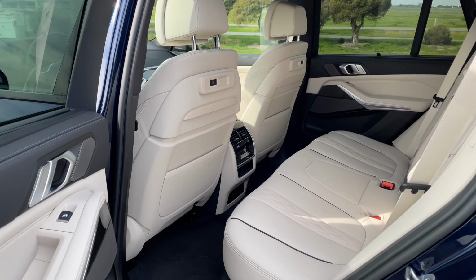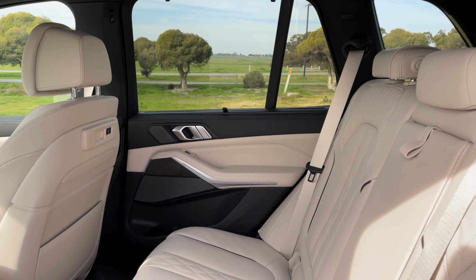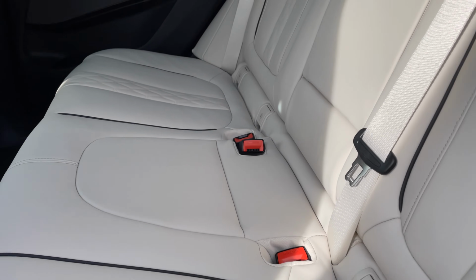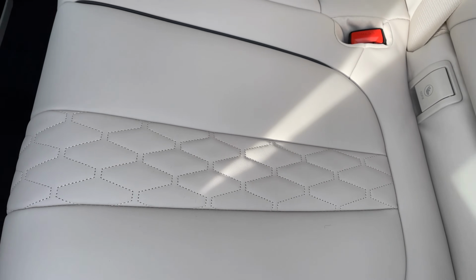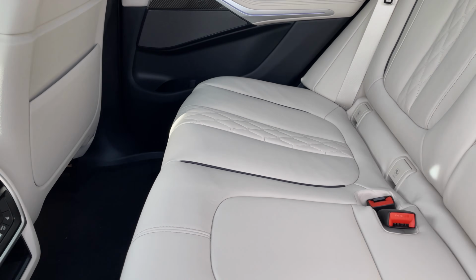All right, opening up the rear door. It's fairly roomy in the back here. Lovely ivory merino leather, and you've got the black piping on the seat. At least it appears black, as black as I can tell. I thought it might have been midnight blue, but it looks like black to me. Either way, a nice dark contrasting color for the ivory white interior.